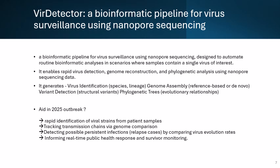It mainly has 4 outputs. First it identifies the species and its lineage, then it reconstructs the viral genome, then it detects the structural variants, and lastly it builds phylogenetic trees. In context to the 2025 outbreak, it could be invaluable, as it can provide rapid identification, it can track transmission chains, it can detect persistent infections, and most importantly, it can inform real-time public health responses and survivor monitoring.